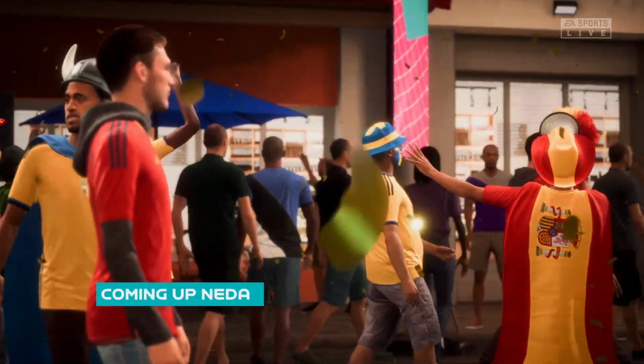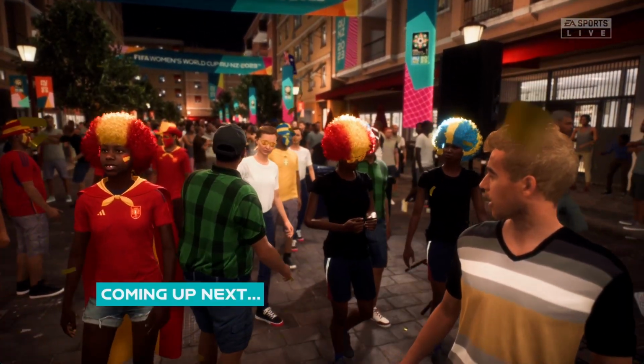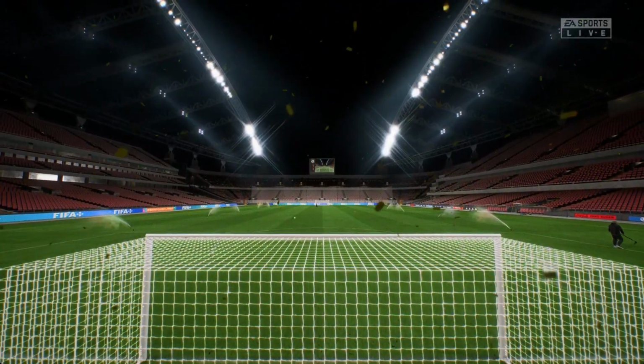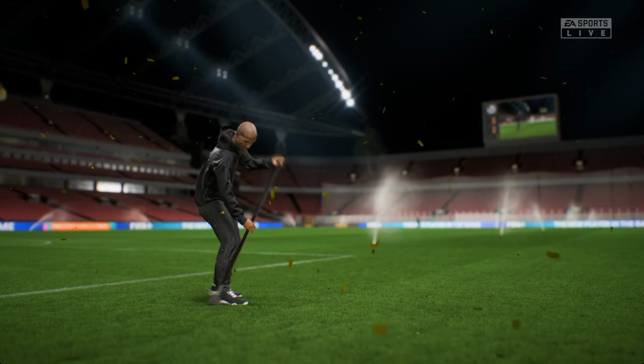And then there were four. Both teams have dazzled and delighted us throughout, but who will make it to the World Cup final? Stay tuned, we're live next on EA TV.